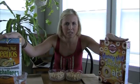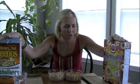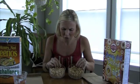But yeah, if these were both the same exact price, I would still buy these over these. Honestly, they tasted a lot better and they're bigger and just like they're crunchier.